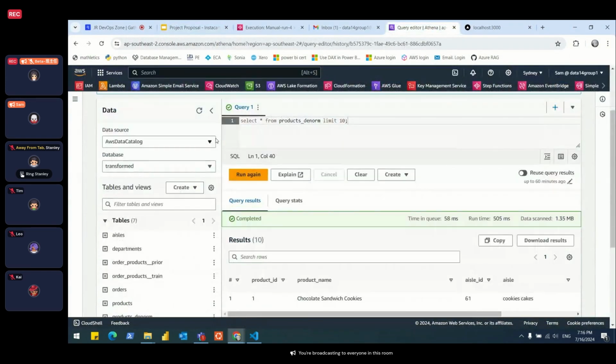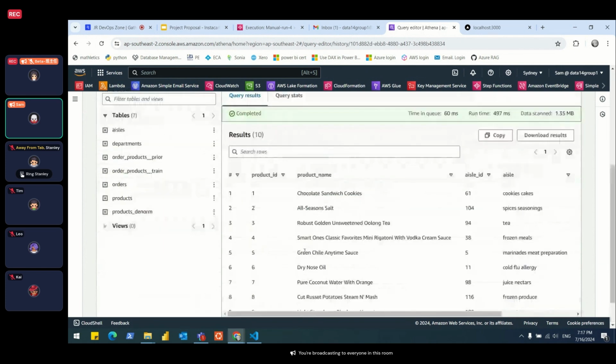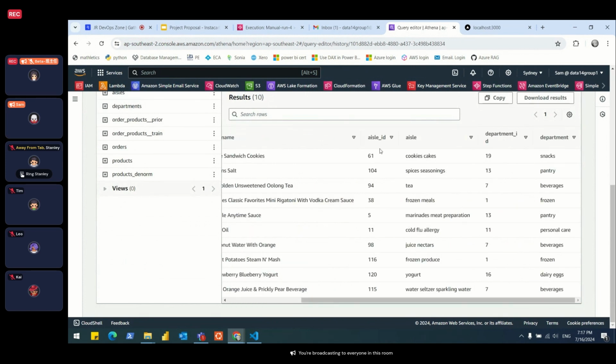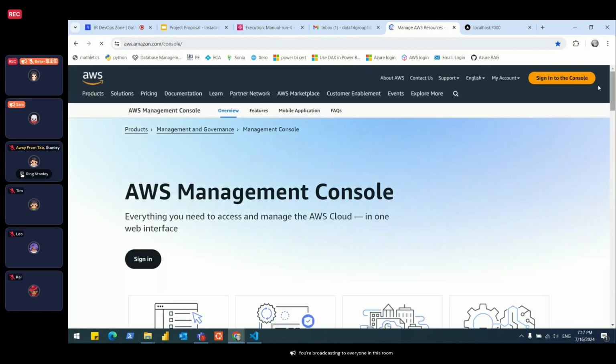So as shown here, I'm currently logged in as the main account. If you run the query, you can see the full structure of the table, like 10 rows and all the columns. Please pay attention to this aisle ID and department ID. They should be filtered out later, and only the first 5 rows will be shown. Okay, let's log in again using my secondary account.